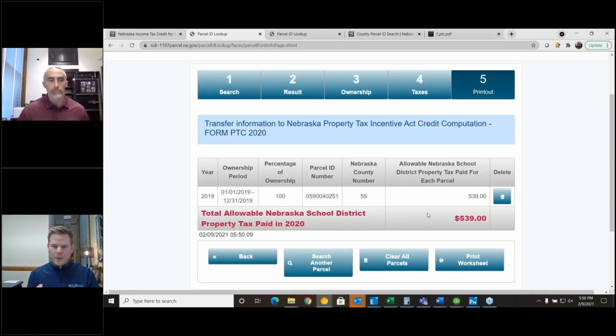This page 5 is our printout. This is what we're using this lookup tool for, and this is what you would bring us as a tax preparer. So we can take this one sheet and then input it on the tax return. On step 4, we saw that we paid about $997 of property tax, but of that $997, only $539 is eligible for this credit. And so that's why we're using this tool. As preparers, we're going to type in that 539, and then your 6% tax credit is based on that amount. And if you do own several parcels in different counties, you can aggregate them all in this step 5.